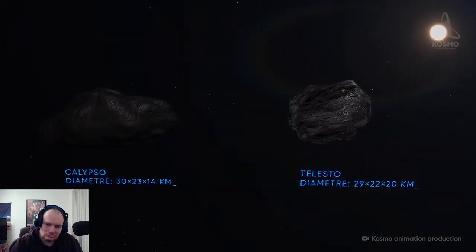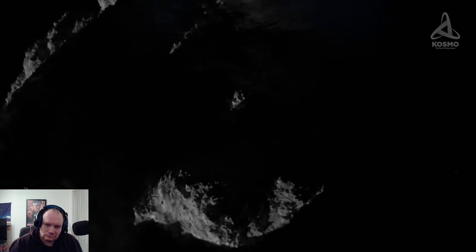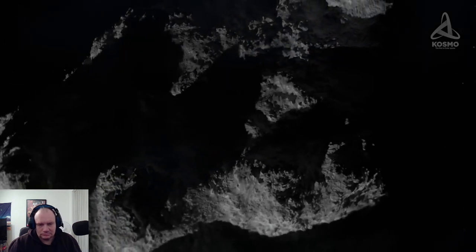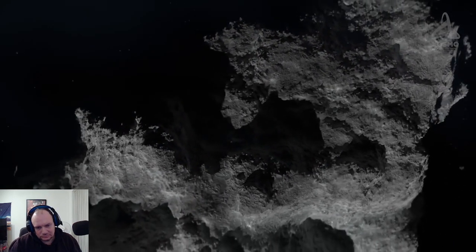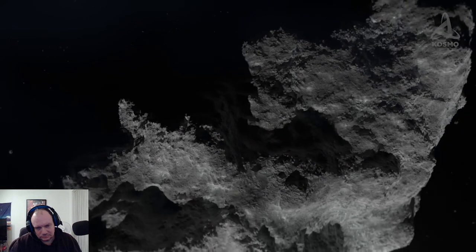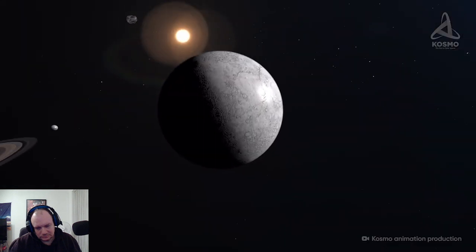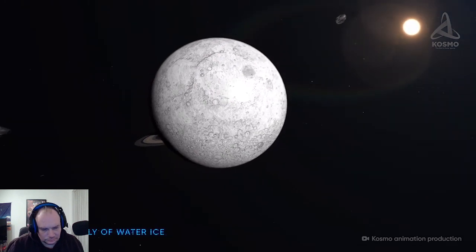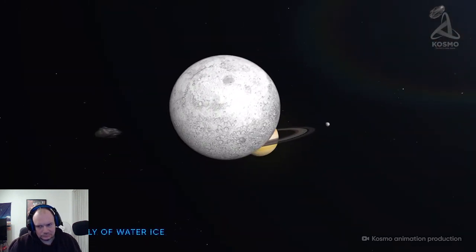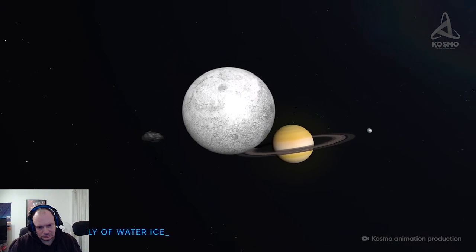by space standards. Interestingly, modeling shows that Calypso and Telesto could not have originally formed in the same orbit with a more massive body following it, which means that they arrived to join it at a much later time. As for Tethys, it is a celestial object with a diameter measuring about 1,060 kilometers, made up of mostly water ice, with some rocky impurities in its composition.